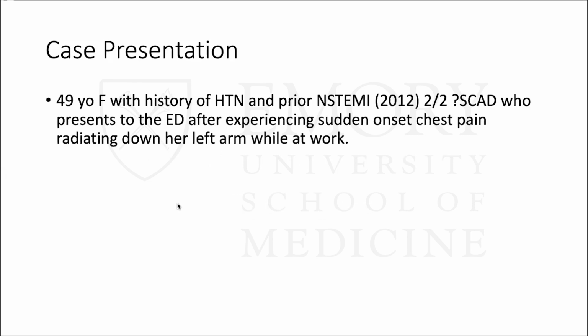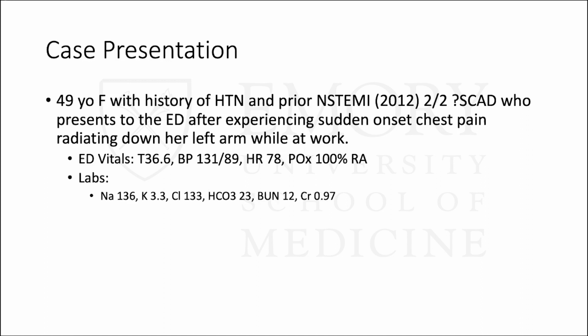We have a 49-year-old female, with a history of hypertension, prior NSTEMI back in 2012, reportedly secondary to SCAD, who came into the ED after experiencing sudden onset chest pain that did radiate down her left arm while she was at work. Vitals pretty normal on arrival. Her chemistry panel notable for K that was mildly low, creatinine that was normal, and her initial high sensitivity troponin was 28, which uptrended to 134, and then subsequently up to 502.